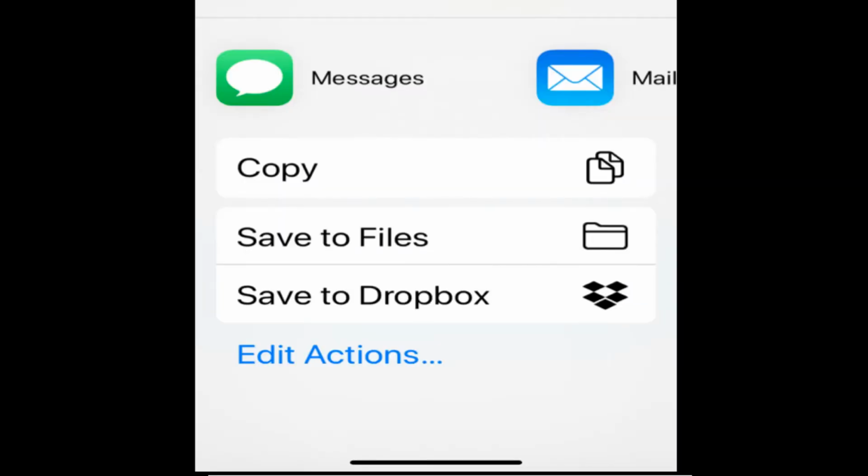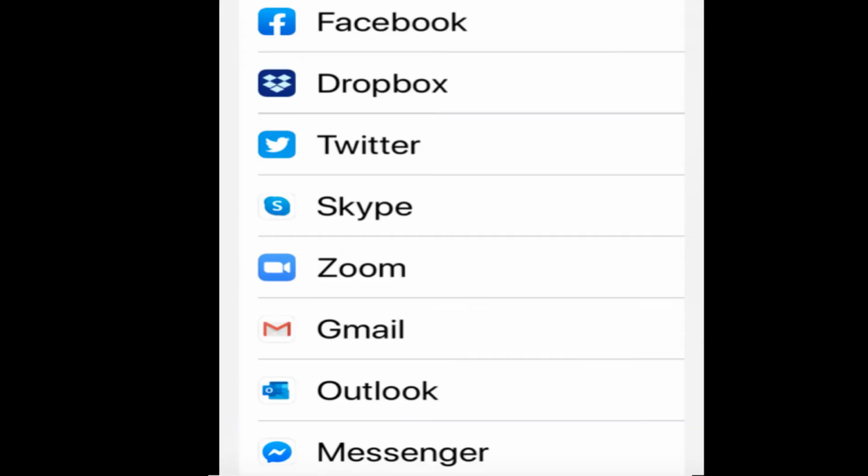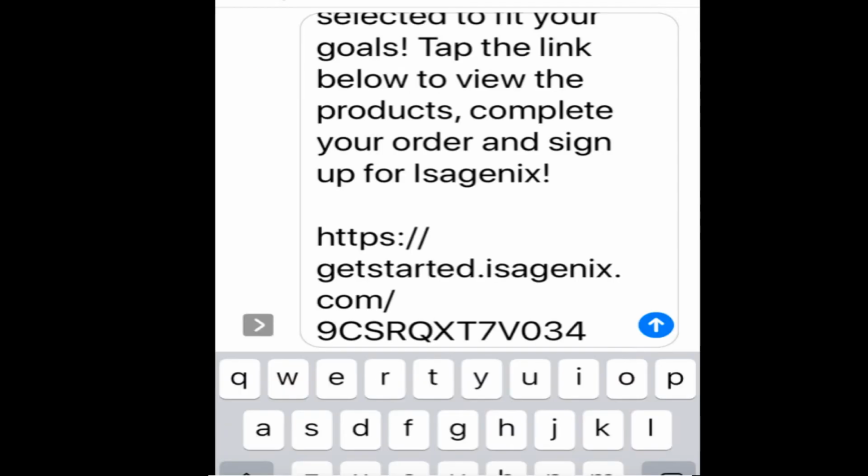And then click on the blue button, share this recommended cart. And then it gives you the opportunity to send a text message or email the link or even messenger, as you see down the bottom here. And then what happens is Isagenix pre-populates the script, and here's the link that we've set up. So this is a shopping cart where your customer will click on this and buy their products.